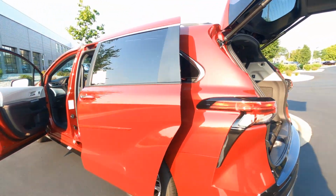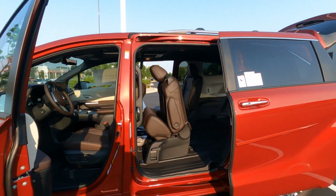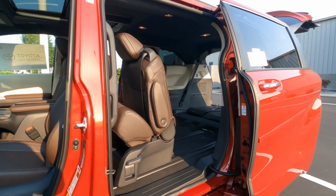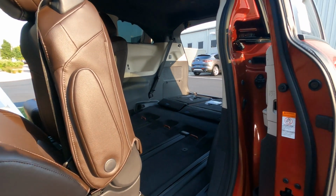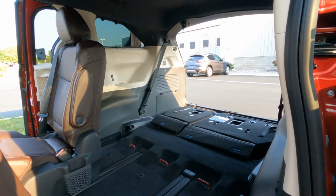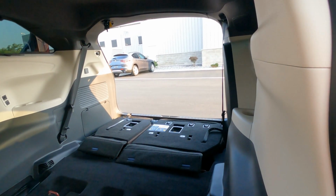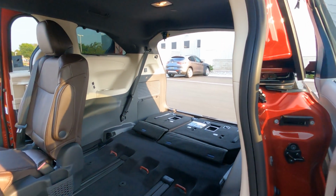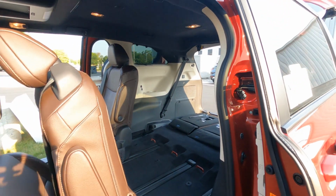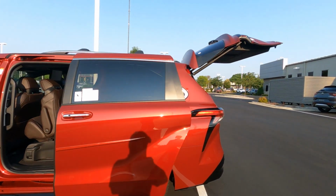And then I'll come back around here, and I wanted to show you how I've got the seat slid forward here. And there is access through here to your cargo. So if you brought both of these seats forward, tremendous amount of cargo. Pretty sure you can put maybe a double air mattress in there if you need to do an overnight camp trip or something like that. But it is a lot of space.